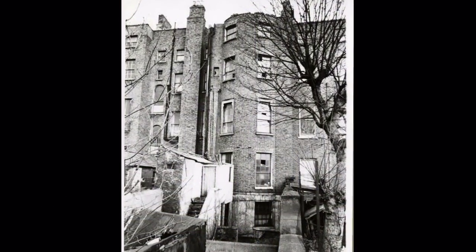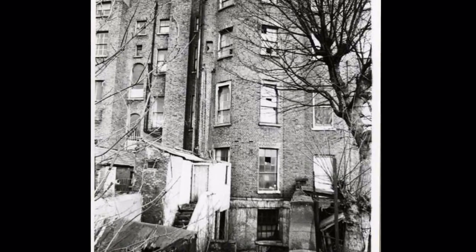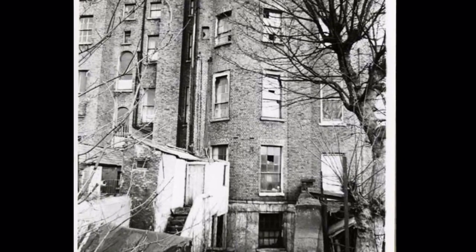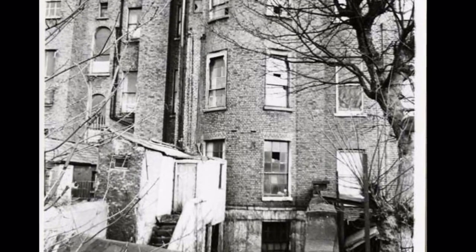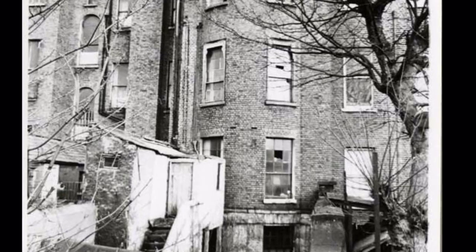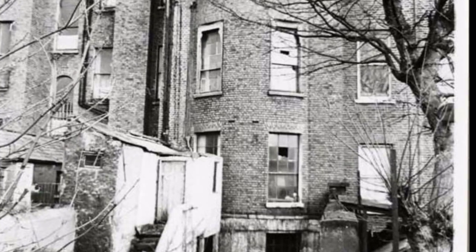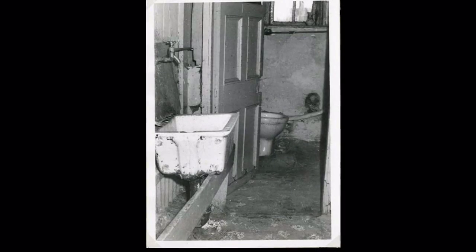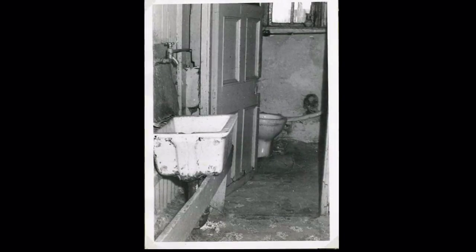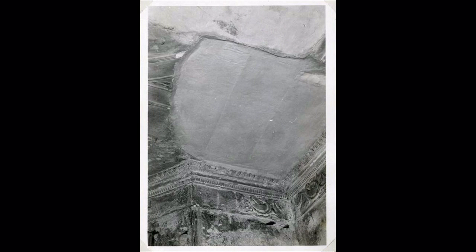The bowed back was a particular feature of the house, where the house projected beyond its neighbours. That's as it was in 1967. The roof was pretty dangerous, and that had to be replaced. Within the house, the only lavatory in the building was on the second floor, and in due course it had leaked over the years and brought down the drawing room ceiling underneath.